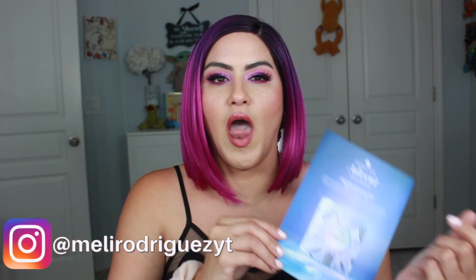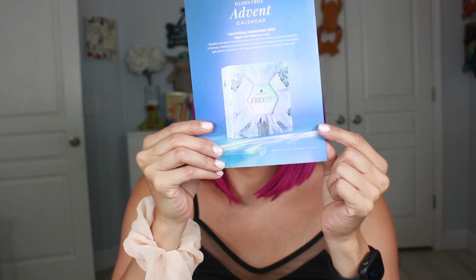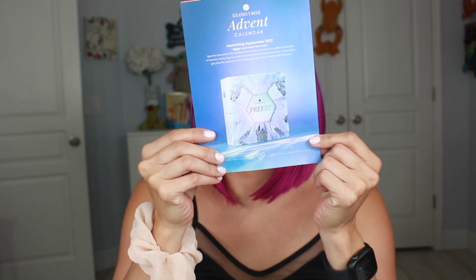As always, they have the little pamphlet here, and this just tells you information about the product, price points, and such. And here on the back they have an advent calendar that's going to be launching in September. It's called the Freeze the Moment. That box is really pretty. Look how it kind of reminds me of Frozen. Let it go, let it go.